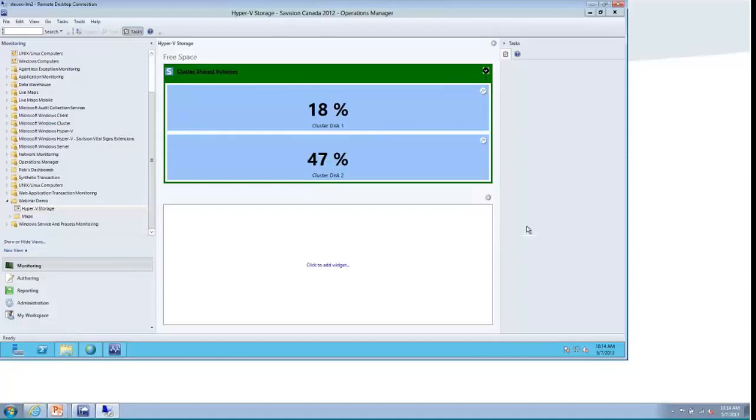And I have open here a dashboard. Dashboard's new in Operations Manager 2012. It lets you use widgets from Microsoft, from Savision, from other suppliers as well, to create these free-form dashboards that really give you the information that you need to know. So here I'm particularly interested in Hyper-V storage, especially since we don't have a lot of disk space in our environment. So I created a dashboard called Hyper-V Storage.